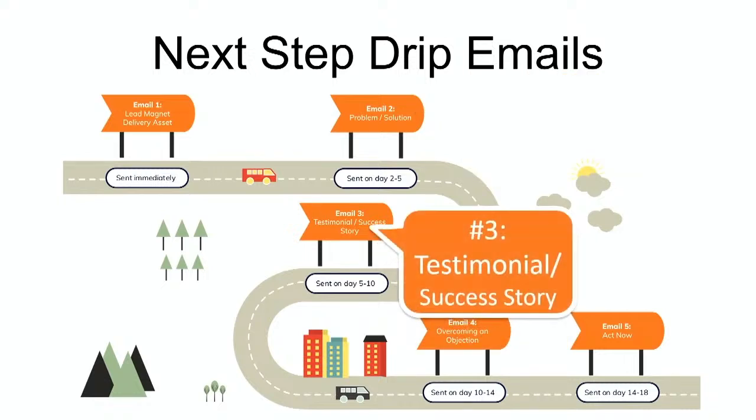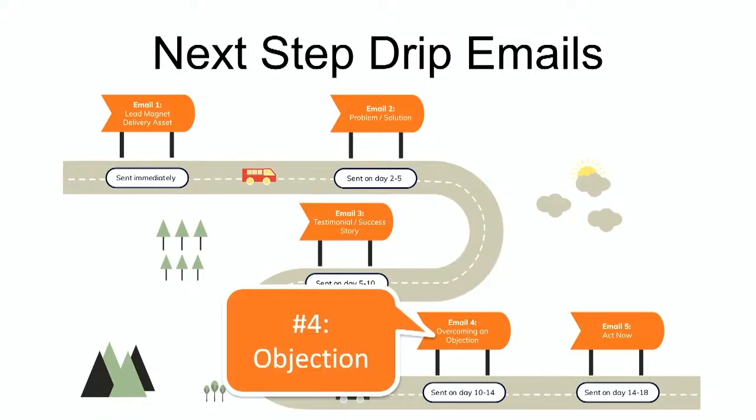The next email would be a testimonial or a case study, and this goes back to establishing authority, right? You want to give them a case study on, hey, here's how one of our customers solved this similar problem that you're trying to solve. Around 1 week in or 2 weeks in, you want to overcome an objection. So go talk to your sales reps, find out what are the top 5 objections you're always hearing, and instead of waiting for the sales reps to have to deal with that, actually deal with it in an email that you send out to your prospects.